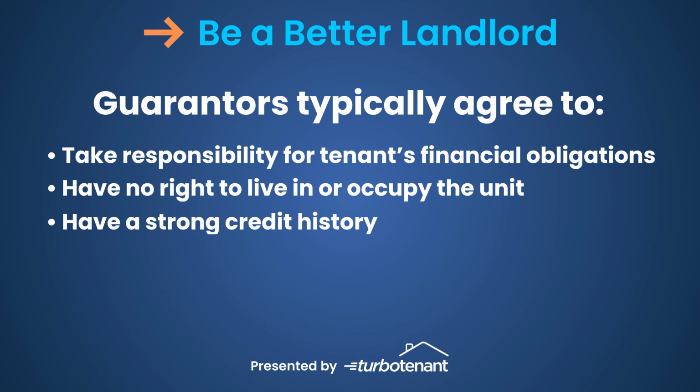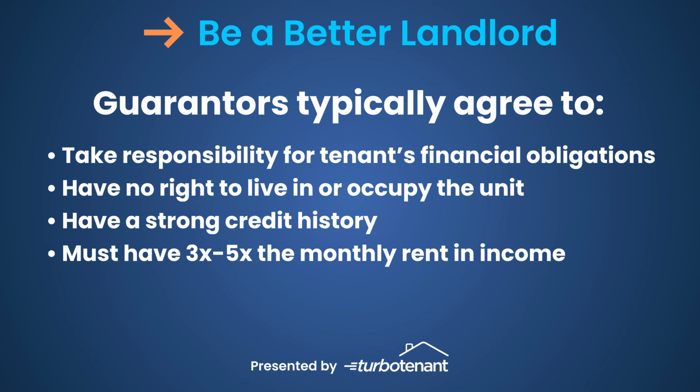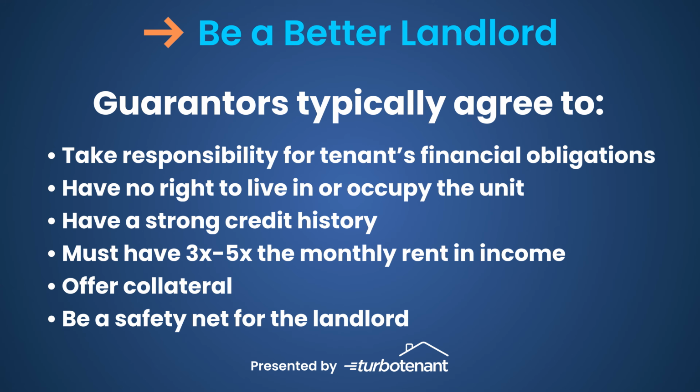They must have a strong credit history, and many landlords seek at least three to five times the monthly rent in income. They want that protection. They're only responsible when a tenant falls behind, unlike a co-signer, which we'll get into later. Often landlords require guarantors to put up collateral too, just in case. Ultimately, they're just this safety net that backs up a tenant and makes sure that there's some financial responsibility in case things go wrong.